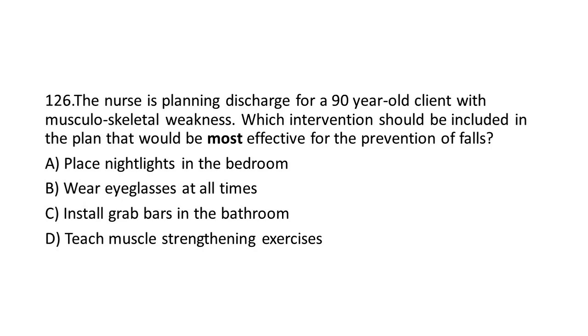126. The nurse is planning discharge for a 90-year-old client with musculoskeletal weakness. Which intervention should be included in the plan that would be most effective for the prevention of falls? A. Place nightlights in the bedroom. B. Wear eyeglasses at all times. C. Install grab bars in the bathroom. D. Teach muscle strengthening exercises.